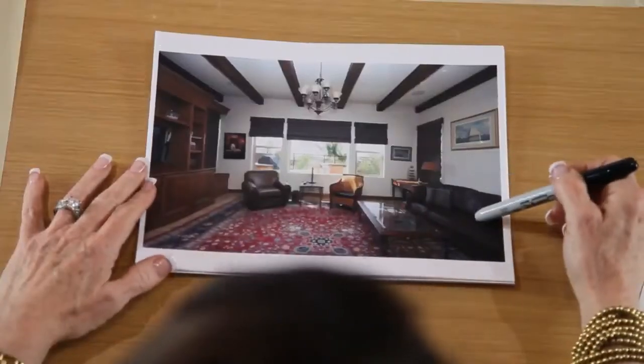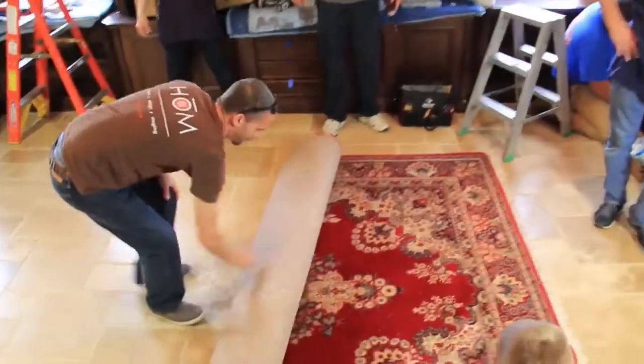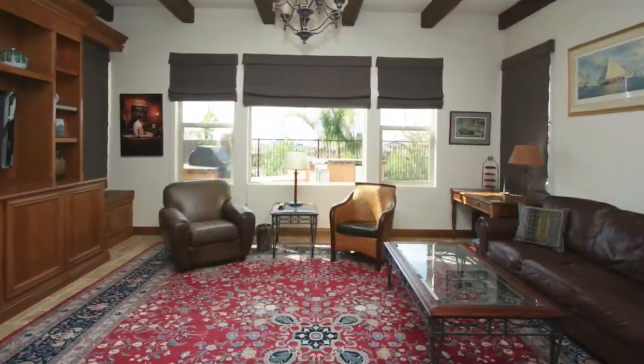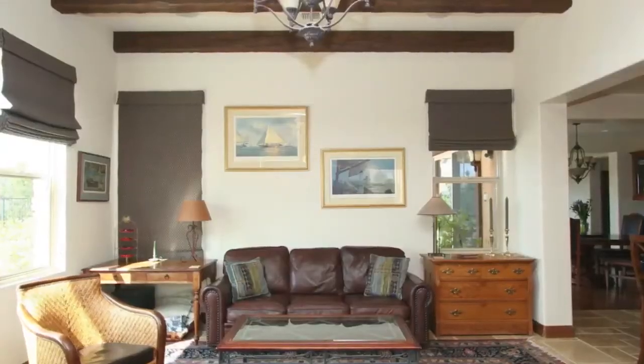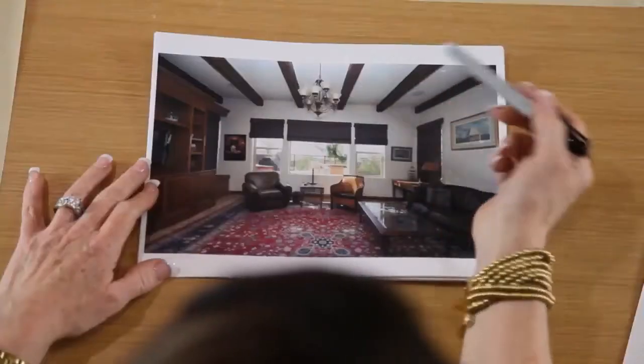Here was the one thing they said they definitely wanted to keep. Actually, there were 3 things. Their Persian rug. It was red, white, and blue. Awesome. They also wanted to keep 2 pieces of art. They were like etchings, I believe. Oh yeah, and there's one last thing.